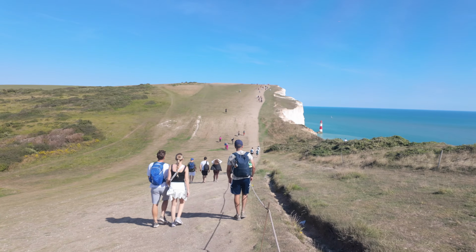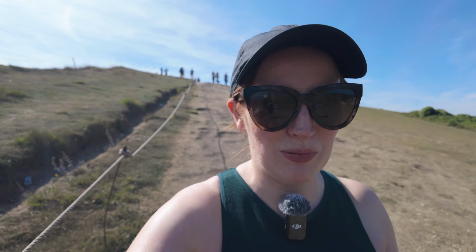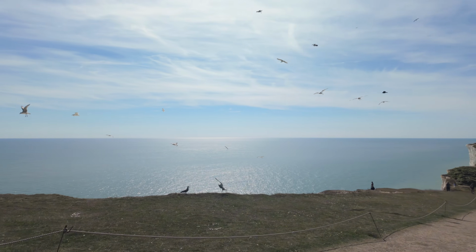So we're coming up to what I think is the most picturesque spot on the hike, and this is the Beachy Head lighthouse. So it's really, really beautiful. We've just tried to recreate our selfie from when we were here, we think in 2021, but it's the beautiful red and white striped lighthouse in this beautiful blue sea. It's just amazing. Really nice photo spot.